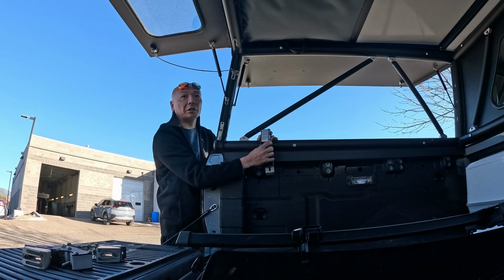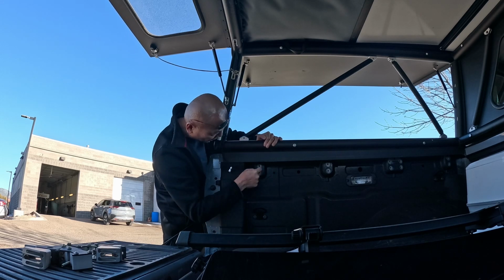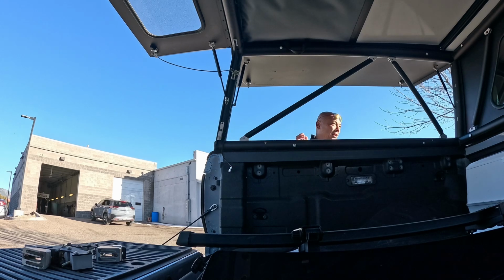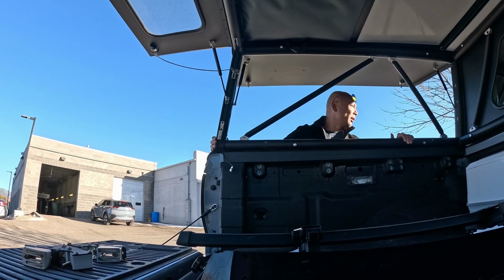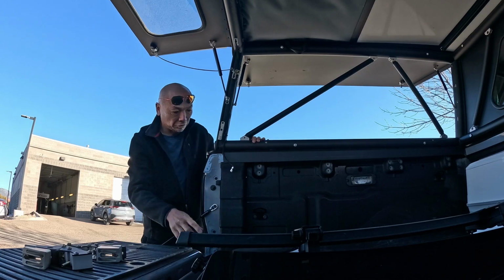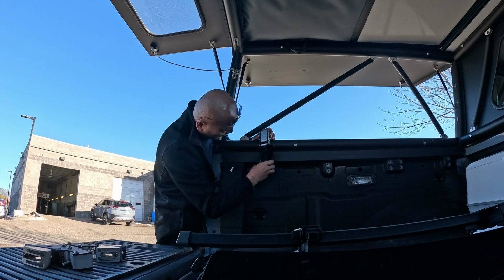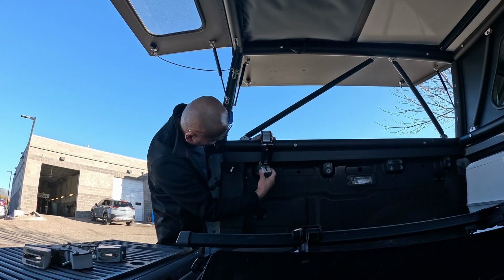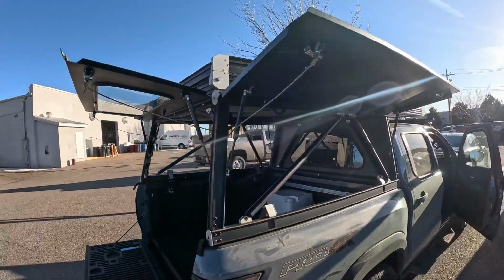Yeah, it has to move forward a little bit, right? Come a little bit, not much. Yeah, not much. That should do it. Wow. Like this. All right, there's Go Fast Camper on our truck.